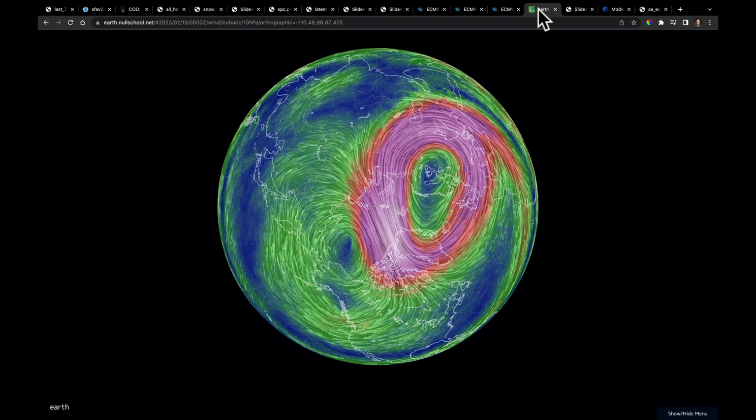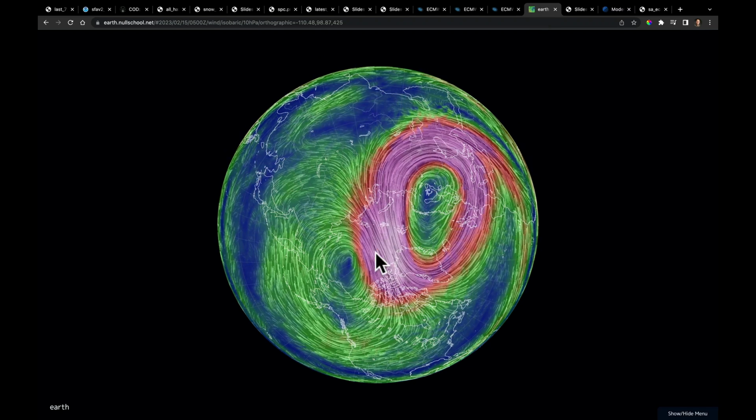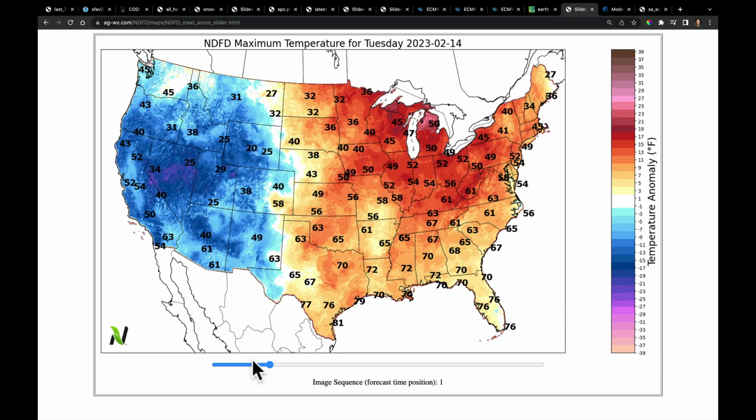Complicating things right now is that the polar vortex is displaced. It's sitting here over Scandinavia. We are still trying to assess if that's really going to affect our temperature pattern, but watch how volatile the temperatures are going to be this week. This is today's high temperatures. Tomorrow, on Tuesday, getting into Wednesday.